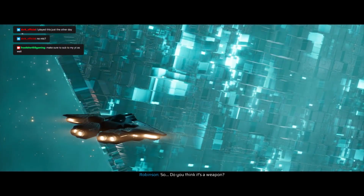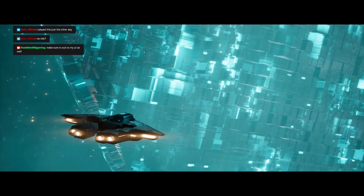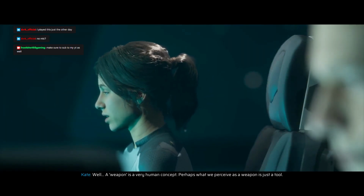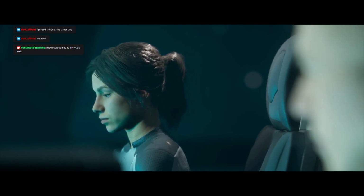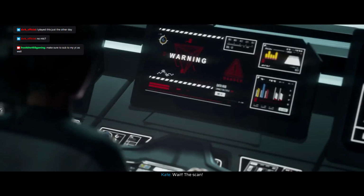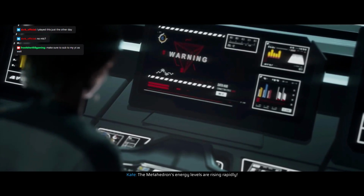So, do you think it's a weapon? Well, a weapon is a very human concept. Perhaps what we perceive as a weapon is just a tool. Wait, the scan. The metahedron's energy levels are rising rapidly.